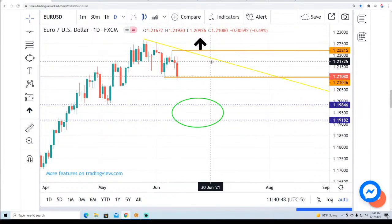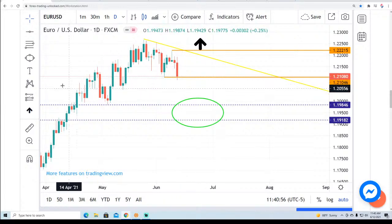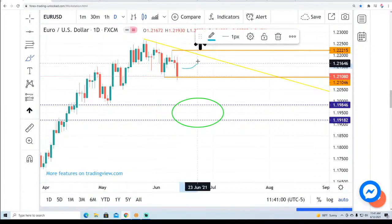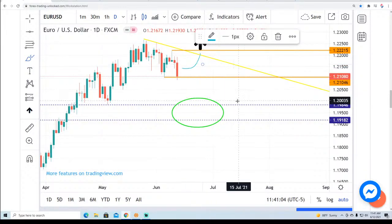If we get above here, the downward sloping resistance line will be taken out, as well as a higher move high after a lower move low would be accomplished. So if that does occur, something like this, and we go up this way, that's when obviously all bets are off, the bull is back, and I would be very cautious trying to sell into anything above this 1.2221 here.